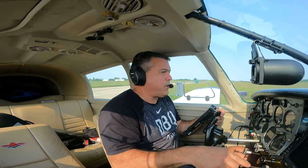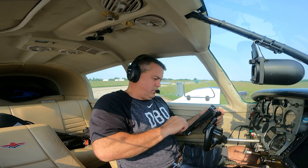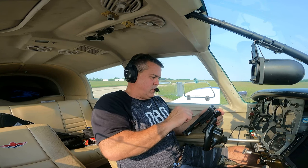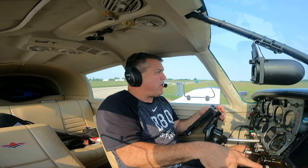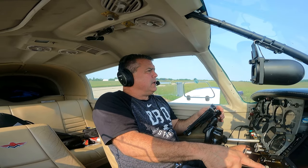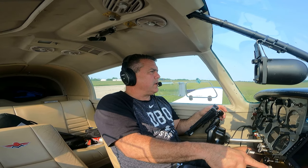Open, vents are open, everything's open. All right, let's take off. Let's take off and go down the river. River time. Keokuk traffic, Mooney 875 is departing runway 08. Gonna go hit the river and head north. Keokuk.